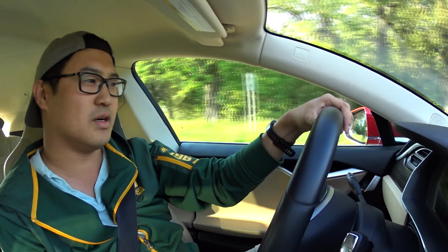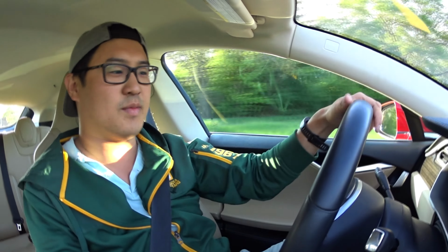But this is actually the first time I've been behind the wheel of a Tesla. So I kind of thought I would do just a video of my initial thoughts, how I feel about it, what I like, what I don't like.